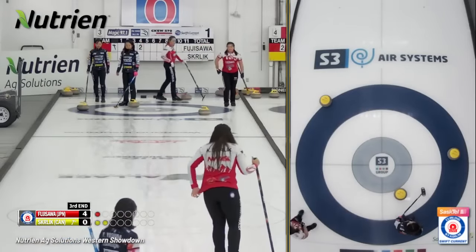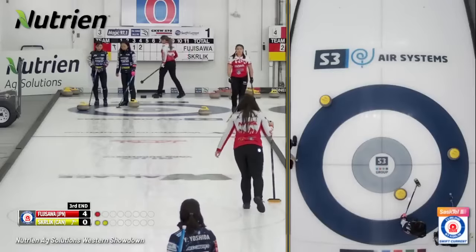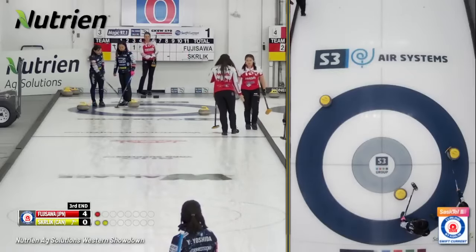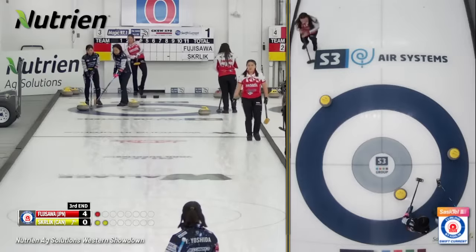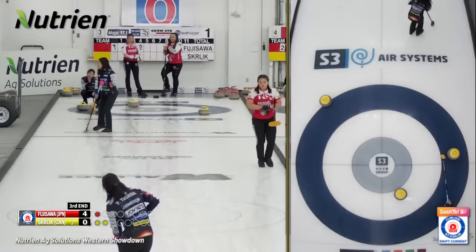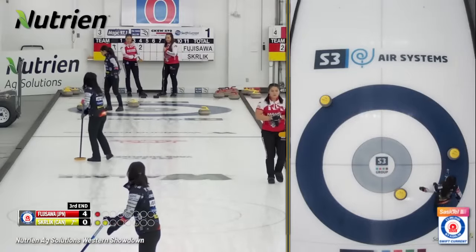All right, rolls that a little close to the other stone. I don't know if that's so bad, though. That's a pretty thin double. Not a lot of nice doubles. No, I still think that Fuji will take it on. I did see that you could see them motion with their broom that they're happy with the hit and roll here.